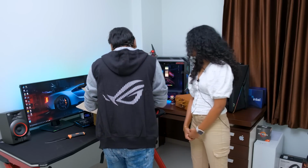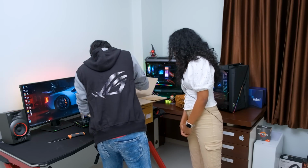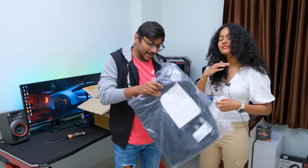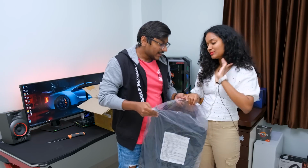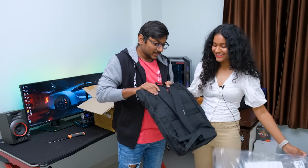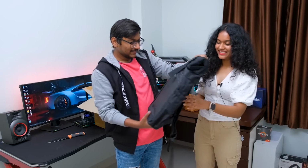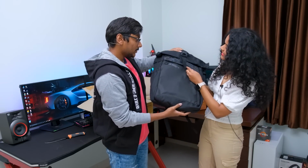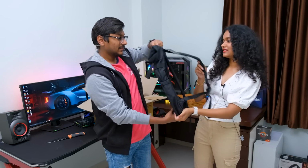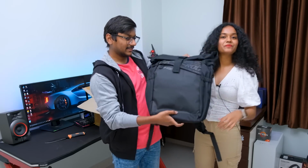Okay, so this was the jacket, and oh, there's also a bag. They also sent us a special gaming bag in the package. I think they want me to come fully prepared to the gaming tournament in their ROG gear. Okay, so we've got a brand new ROG gaming bag. Nice. Very nice. Look at this.